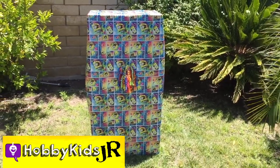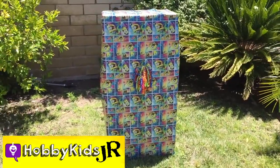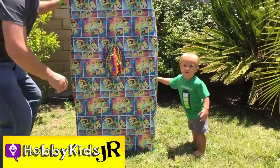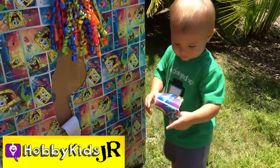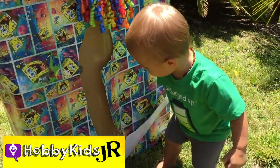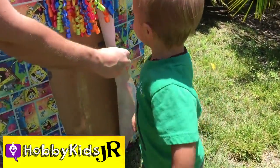Got HobbyGator this huge surprise gift, and it's twice his size. This is gonna be so cool. Come on, HobbyGator, let's open it up. Oh, it's SpongeBob. Whoa. Oh, thank you. No littering. Good job.